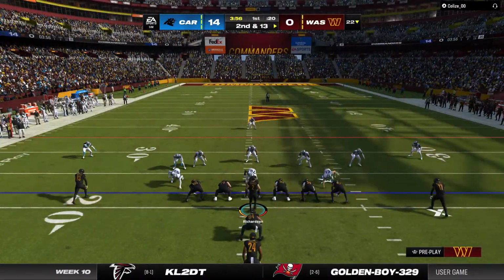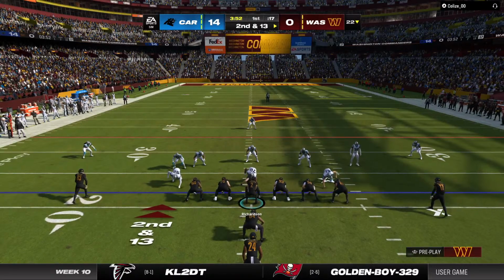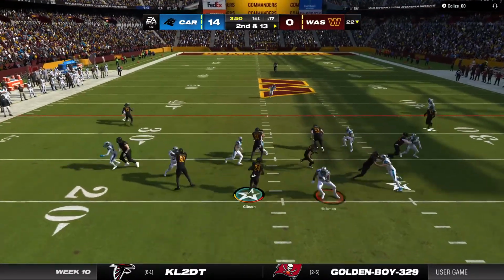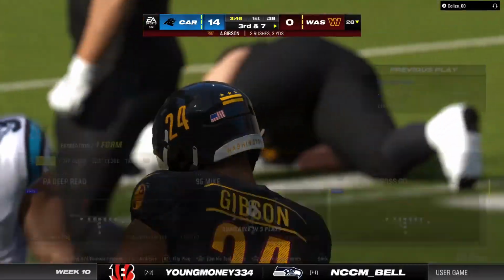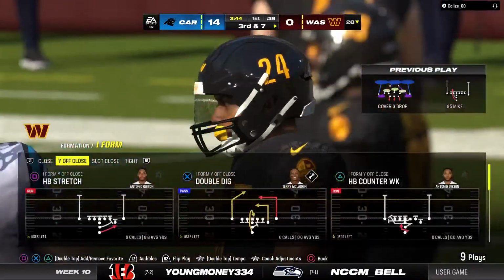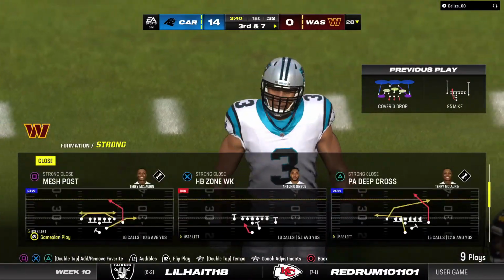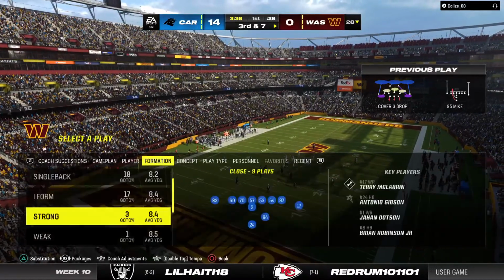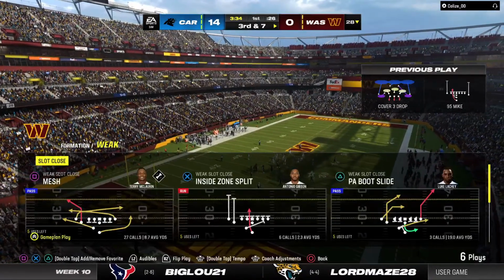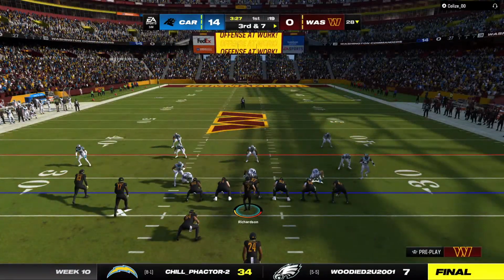So now they have to contend with 2nd and 13 after the first down run goes backwards. They'll go again with Gibson. And he'll take it ahead to the 28-yard line. A quick burst there, and he nicely bit off a pretty decent gain. It's a gain of 6. Brings up 3rd and 7. Here comes 3rd down at 7.